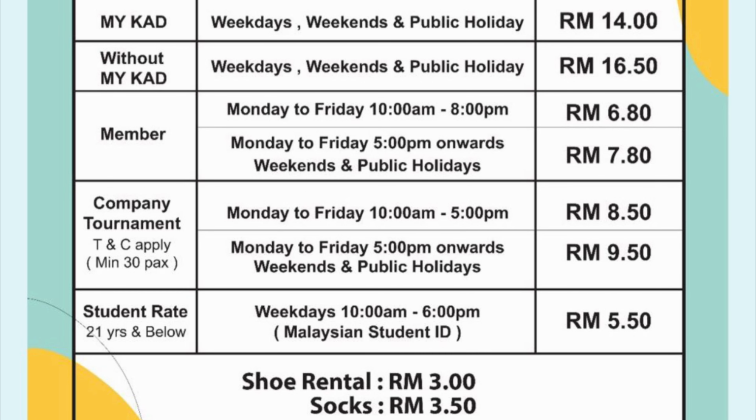For students, you can get a student price of 5 ringgit and 50 cents if you present your student ID, whereas if you don't have a student ID or if you're going on the weekends or public holidays, you have to pay a price of 14 ringgit.